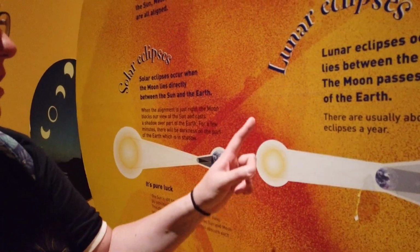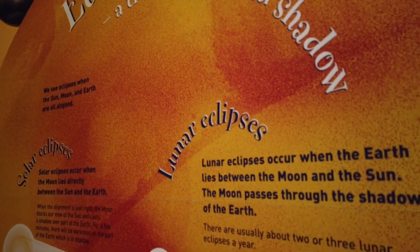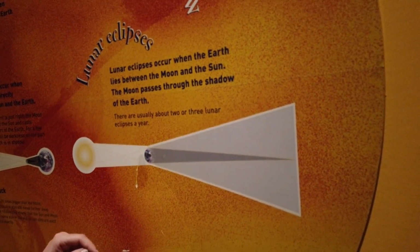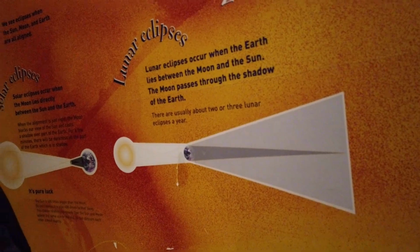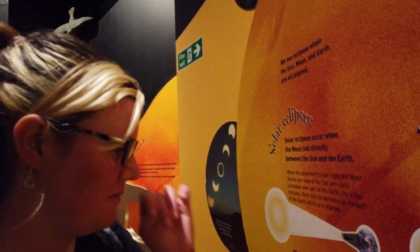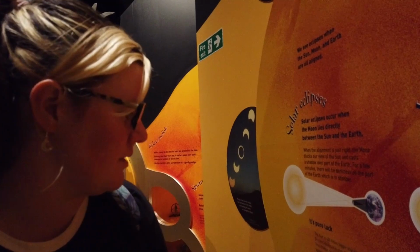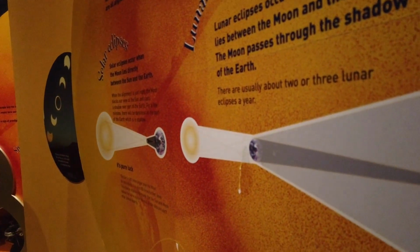And what's the other eclipse? Then the other one is the lunar eclipse. And this occurs when the earth lies between the moon and the sun. The moon's here. And the earth's in the middle. In other words, they're just playing pig in the middle. The sun is 400 times bigger than the moon. By coincidence, it's also 400 times further away. This chance relationship means that the sun and moon appear the same size in the sky, so can obscure each other.